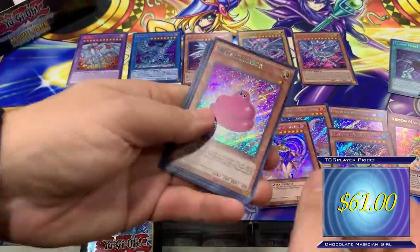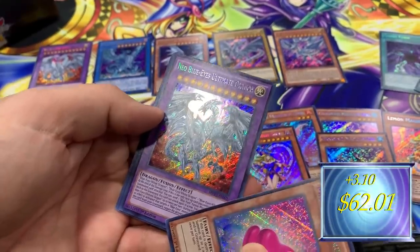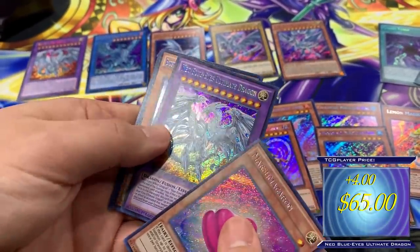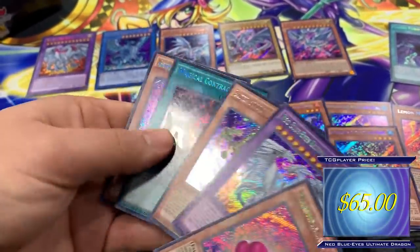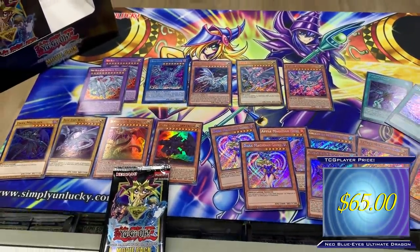Can we get going with some of these Blue Eyes cards? Hey. And then, no, baby, another Neo Blue Eyes Ultimate Dragon. That's beautiful. Woo! Oh, man. Oh, man.